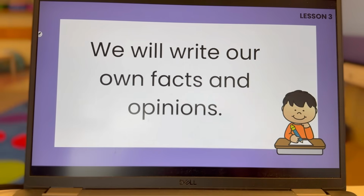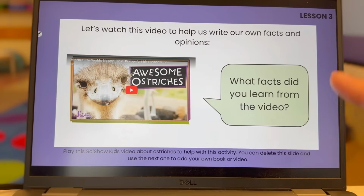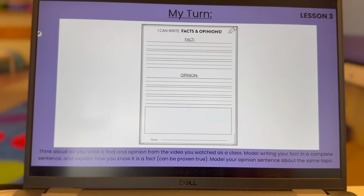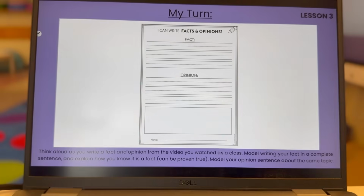So for the rest of the week, what we're going to be doing is writing down our own facts and opinions about topics, just so I can make sure they can differentiate. Again, we will review what a fact and opinion is, and we will watch this video about awesome ostriches, and then they will have to write down some different facts and opinions they have about that animal. So they will write a fact up here and an opinion, and then they can draw a picture. And we can practice this a few times.